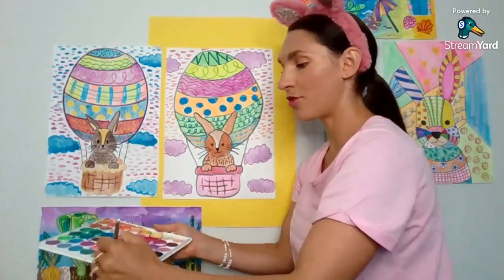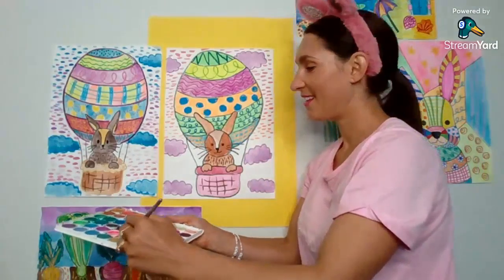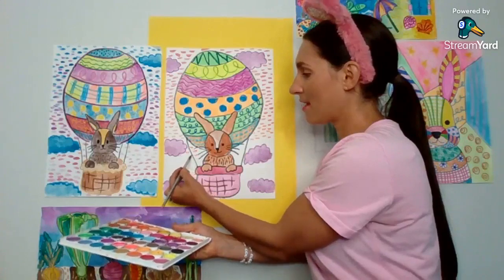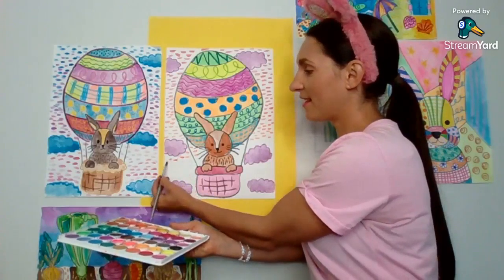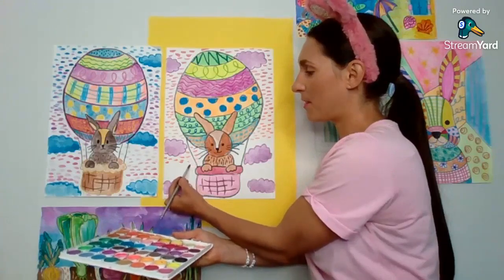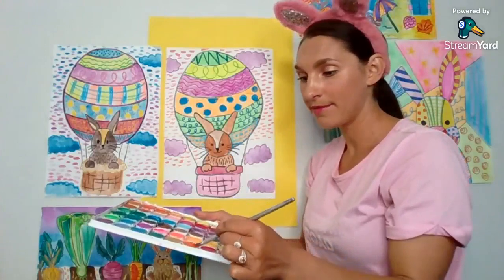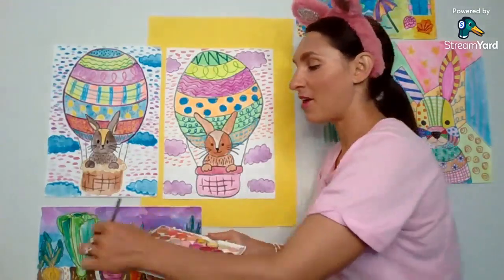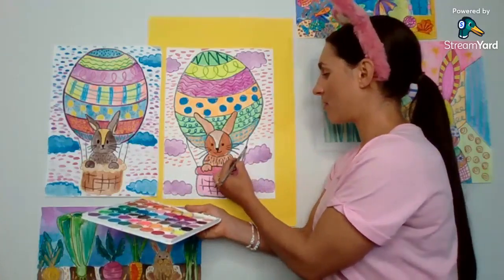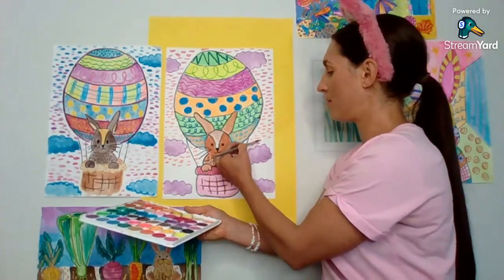What have you guys chosen for your background today? Have you got some sunset colors like me? We have chocolate colors like Easter chocolate. Super yummy. I bet there's some rainbow. And I heard there was some blue as well. What kind of colors have you got for your beautiful Easter bunny balloon background?